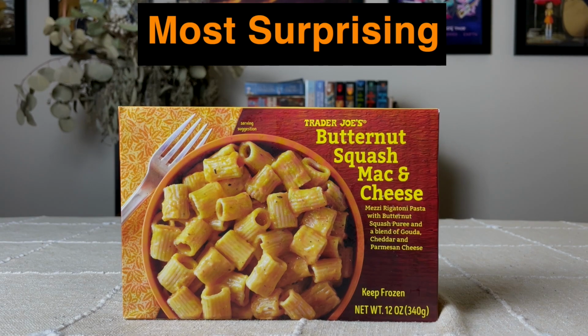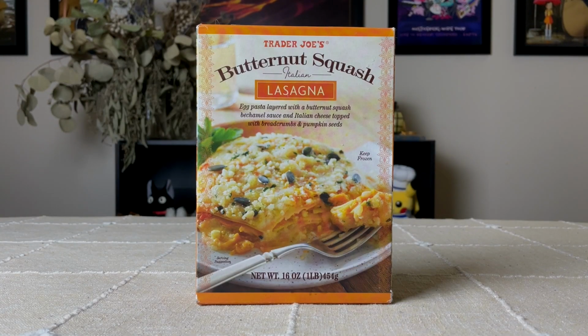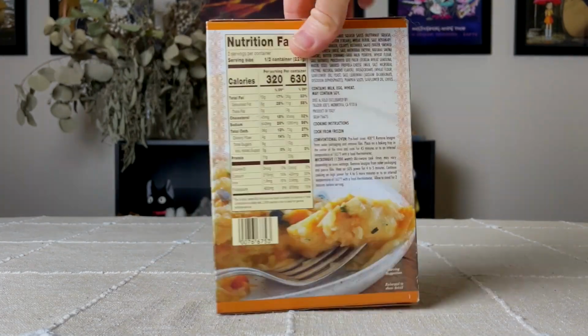And then I think the next most surprising thing that we really liked was that mac and cheese. Yeah, the butternut squash mac and cheese, because that one actually had some seasoning and herb flavors in it compared to the other butternut squash products. So for example, the lasagna really needed some more herb flavor. And so yeah, definitely we would recommend the butternut squash mac and cheese. I think that one was good because the cheese itself was the highlight and it is mac and cheese. So that worked well.